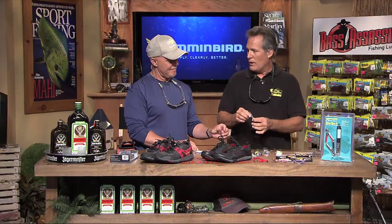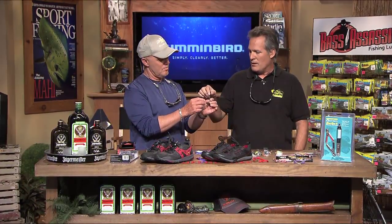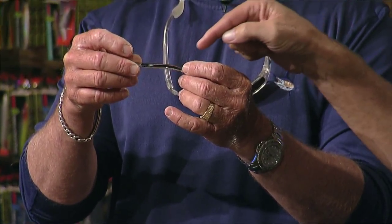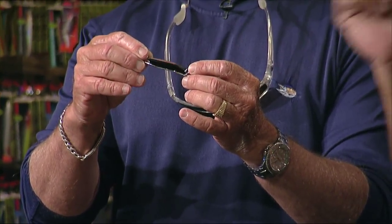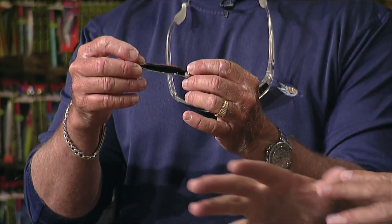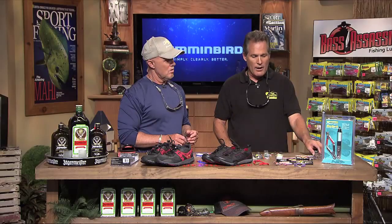Now, if you want to slow down your retrieve, this is like a 3/4 ounce to a 1 ounce spoon. This is another deal, you're gonna cast it pretty far out. And if you see pilchards in the area or any other baitfish, you wanna be able to just work that area, because those mackerel are hanging around those big schools of pilchards and everything. And you wanna be able to wing something like that out.